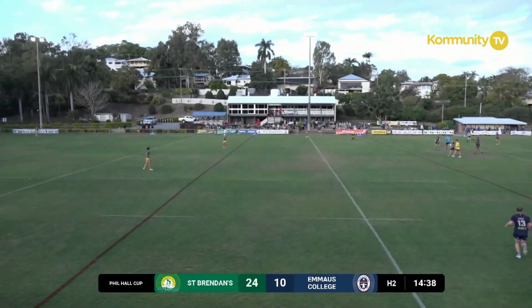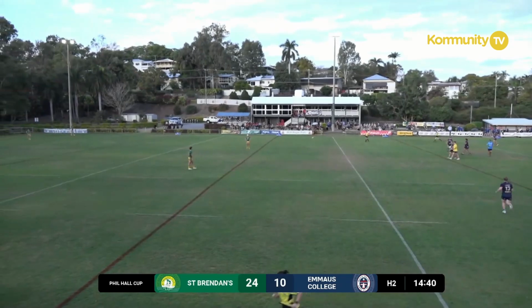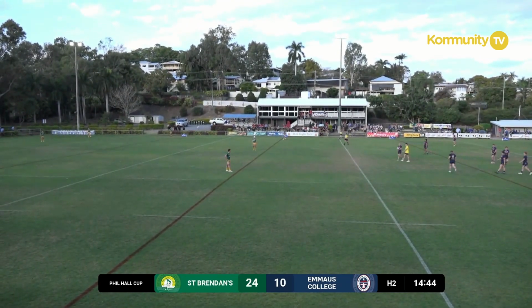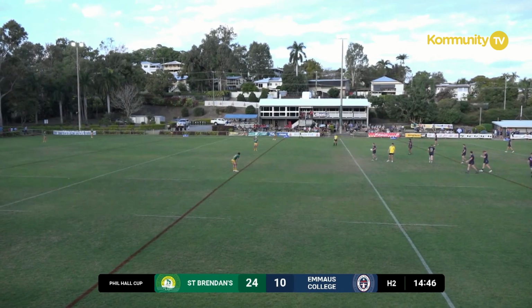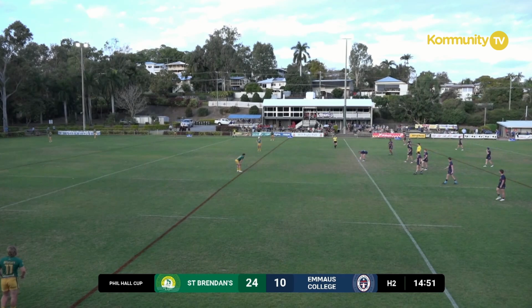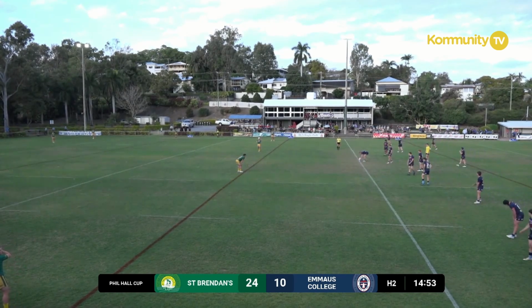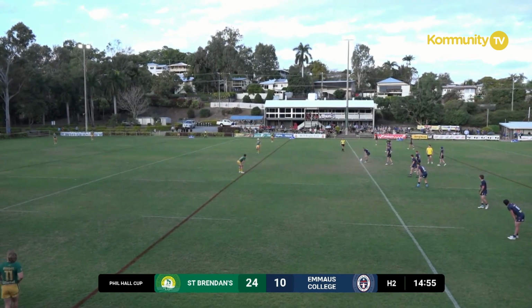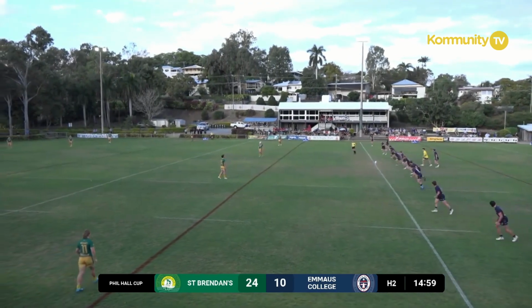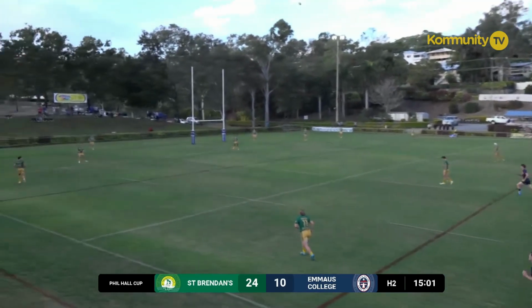And they have got to start playing some football, Emmaus College. 15 minutes to go. They are now operating at a point a minute. That's what's required. Do they even go short here at the kickoff, perhaps? Just to get their hands on the ball. Let's see what they do here. Now they go long.